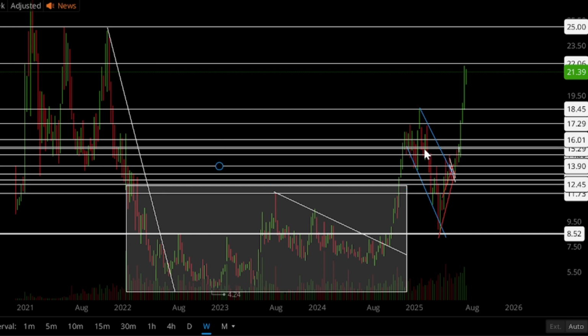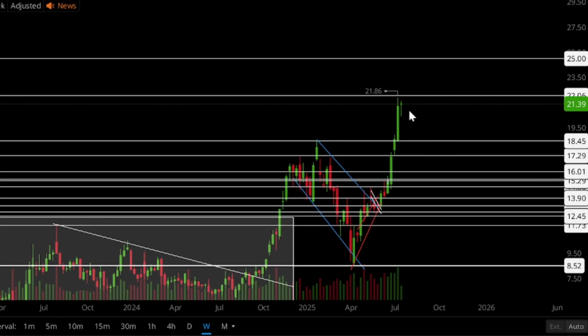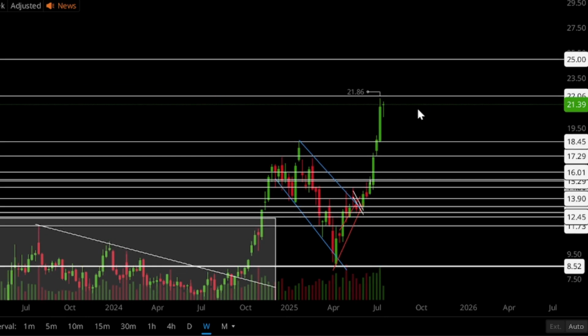As we find our handle, we descend all the way to 8.52. And from that 8.52, price really just is a rocket ship up to that 21.39, the price that we are trending at currently. Now, since we're so overextended, guys, a lot of people are questioning, do we reject here? Do we find a little bit of a retracement, even if it's a half retracement? Because we are very overextended here.